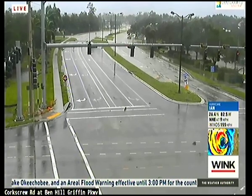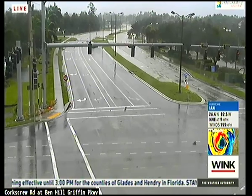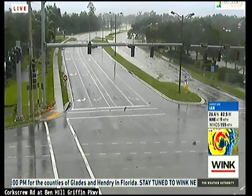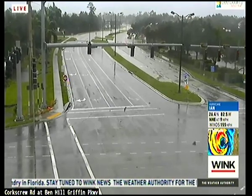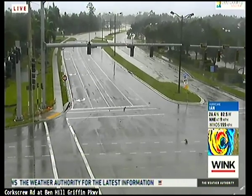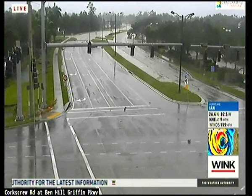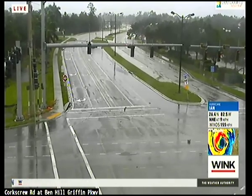You can't really tell. I don't see any power to any of the traffic lights. No, it looks like they're out. It looks like there was a little piece of debris going across the road, but this is right near FGCU. And there are students sheltering in place at FGCU, so good to know that area looks reasonably good for now.